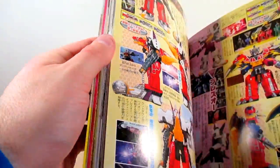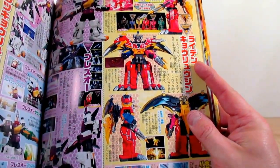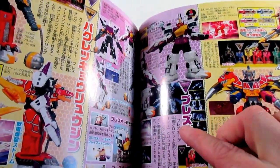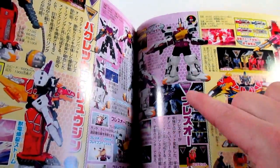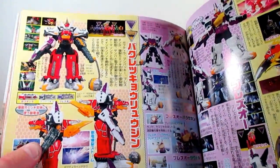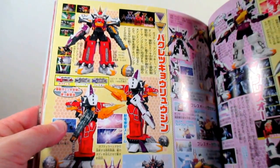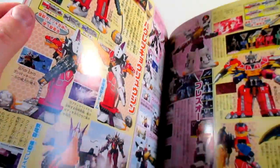Next page, page 40. Here is the combo with all 6 Kyoryugers, and it is Raiden Kyurujin. And then here is Plezzo right here. Oh, and Kiru Violet's mecha is known as Plezon. Not Plezzo, Plezon. So this is Plezon right here, the actual mecha here. And then here is Bakuretsu Kyoryuger, the combo with Kyoryuger and Bupaki and Plezon to become this mighty mecha.